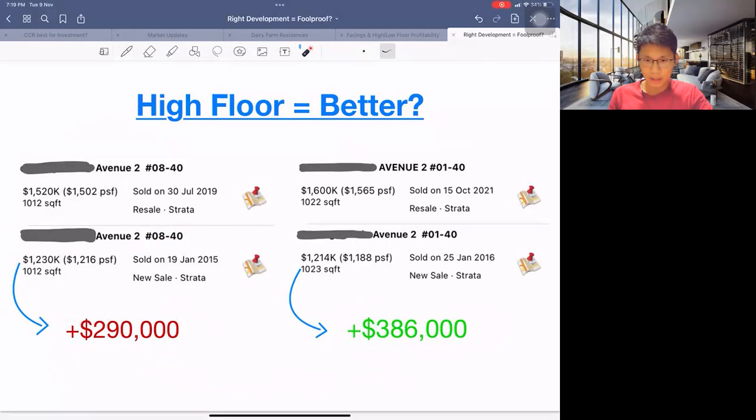Then guess what? Maybe a few months or one or two years later, you realize that somebody else made almost 100,000 more than you and from a lower floor. How will you feel? You will feel not happy, because a lot of us are like this. We feel happy when we make money, but we don't feel happy enough when we see other people make more money with fewer resources, because you want to win.